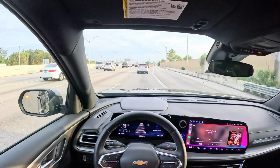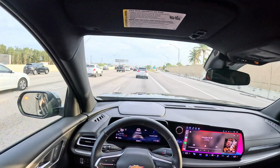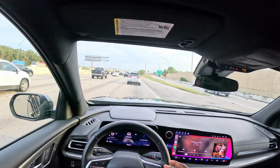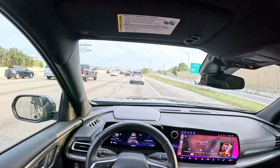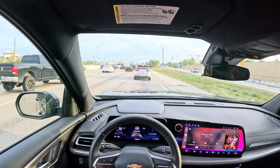Now, look what that guy just did. See, that's what I'm talking about. When it's traffic, people just drive however they want, man. And I ran over all this just to come way over here, just to beat, what, 2-3 cars? That's what I don't understand.